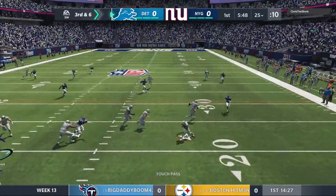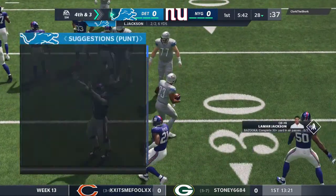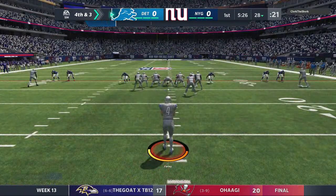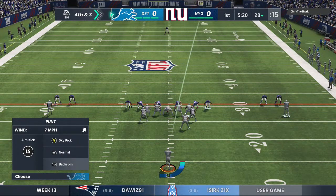Throwing is Jackson. They set up the screen for Dobbins. And they'll get him down about 3 yards short of the first. There's an example of good situational football being played by a defense. They understood where the 3rd down play was, the down and distance, and made sure that they didn't get anywhere near that, bringing up 4th down.